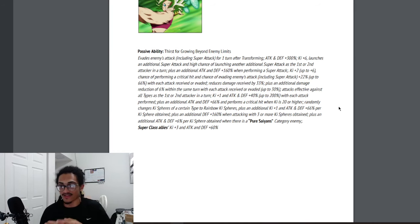She also has effective against all types built into her. She builds up attack and defense very, very easily with each attack performed. She also has guaranteed crits built into her. She can get one key and 66% attack and defense per key obtained. What? What is that nuking ability?